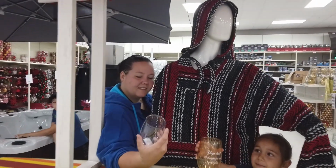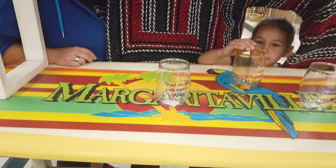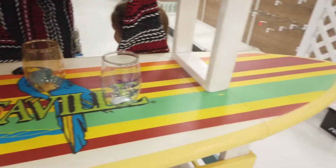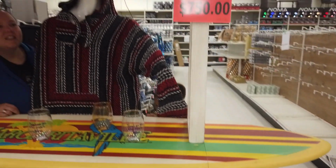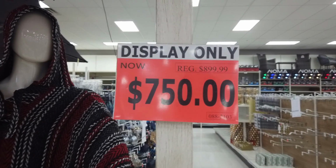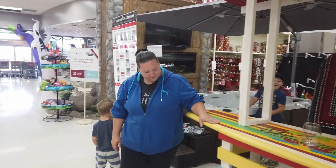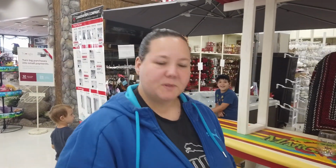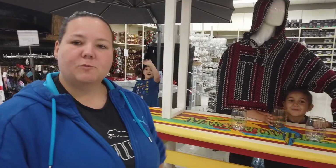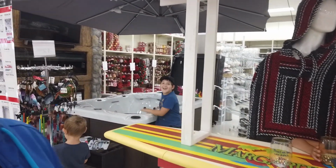Don't tell me you want your own Margaritaville in the backyard. I think I could build this myself out of free wood from Home Depot. You think so? Well, maybe not the surfboard, but the rest of it I could cut. They want $750 for it. You want $750? Regularly $899 for the Margaritaville. I'm pretty sure I can build that. You should build a Margaritaville. Is that some paint on it? She wants to build one too. She does? Corbin just wants a hot tub. Yeah, that's not gonna happen. That's not going to happen.